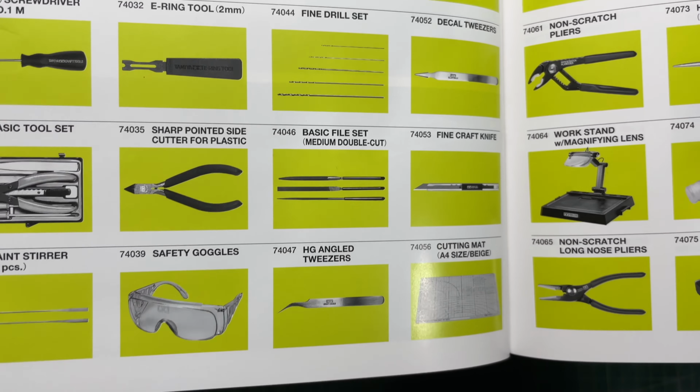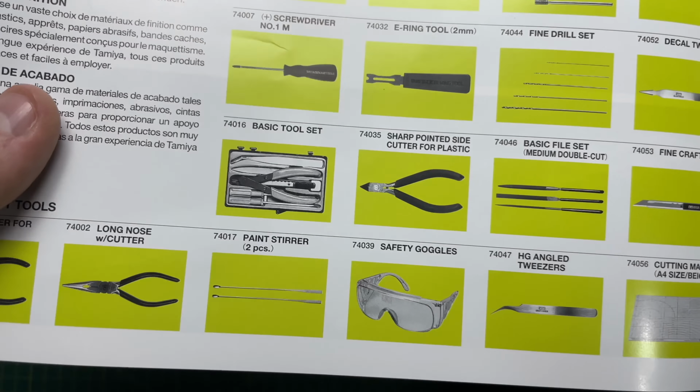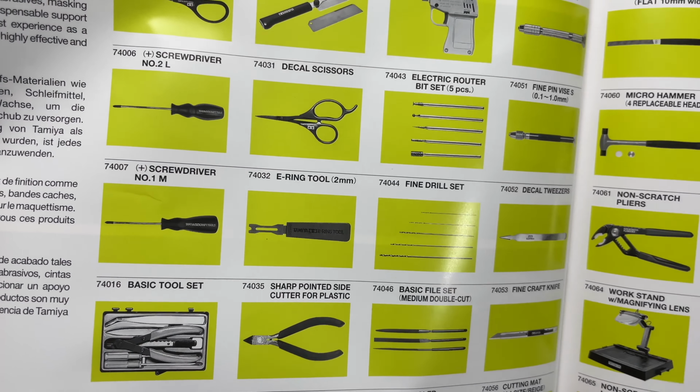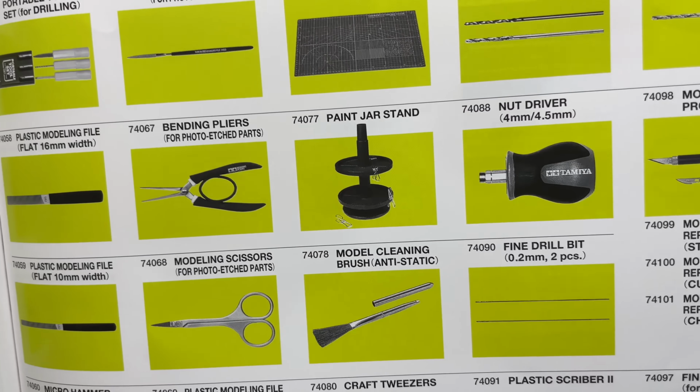But yeah, some fine line drill bits there. Safety goggles, you know, paint stirrers. I've got a couple of paint stirrers. They're very good, actually. They do recommend them if you don't want to use the wood anymore and you're happy to buy the metal ones and clean them.